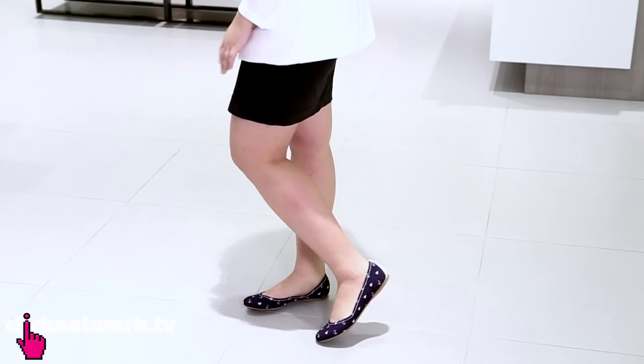I mean, I always feel as though if you are wearing a dress and you have bigger thighs or calves and you wear flats, you just kind of look compressed. So I'm going to show you what kind of shoes you can pick to make your legs look slimmer.